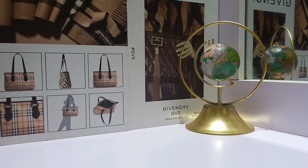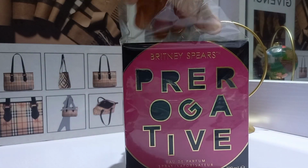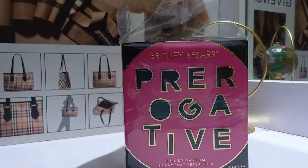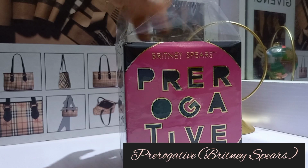Okay. So next up, we have one that I have been meaning to get for a while. And so one day I went to the drugstore and saw it and just had to get it. But I haven't come around to opening it since. This is Prerogative Eau de Parfum by Britney Spears.